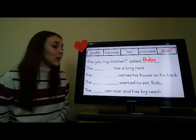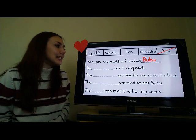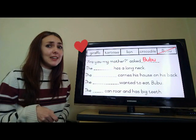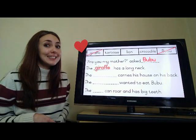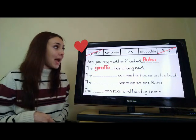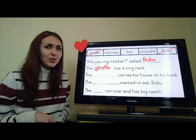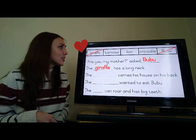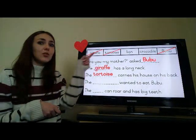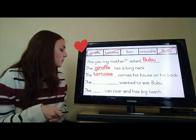Let's look at the next one. The ___ has a long neck. Who has a long neck? The giraffe. Well done. The ___ carries his house on his back. Who carries his house on his back? It was tortoise. And there I've crossed out the word tortoise.